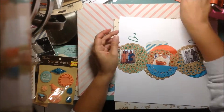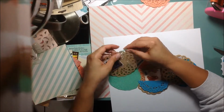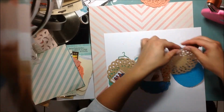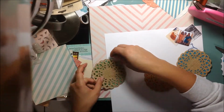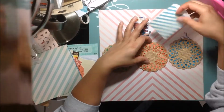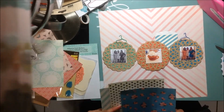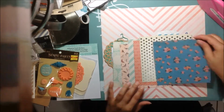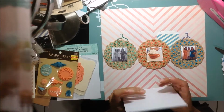These little paper clip hangers. As I was making this layout, I was on Facebook, on the Pocket Letter Pals Facebook group, and one of the girls, Jessica Rosen Edwards, posted a picture where she made these little paper clip hangers. She made these adorable little dresses, which I thought was just the cutest thing ever. So I took that idea from her, and I wanted to use those. Thank you, Jessica, for that wonderful idea.